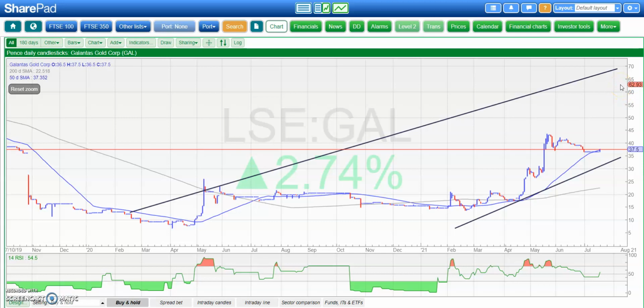Floor of the channel currently around 30 pence, above 30, looking for 70p perhaps over the next 3 to 4 months. But I think the plus point here really is the way that the shares broke that old May peak from last year and hung around there, established that as new support, and then have gone up to another leg, and support still well above old resistance, and rising 50 and 200-day moving averages as well, which gives the whole thing a pretty healthy glow from a technical basis.